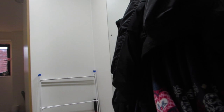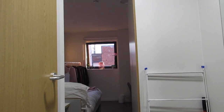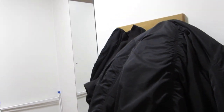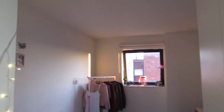So from the door, this is what my room looks like. This is literally the beginning, and straight down is the room, and on the left this door is the bathroom. Clothing rail, I have some hooks on the wall and I just put my coats and stuff on there. And then I have my clothes horse and an umbrella, a mirror, and then we go further into the room.